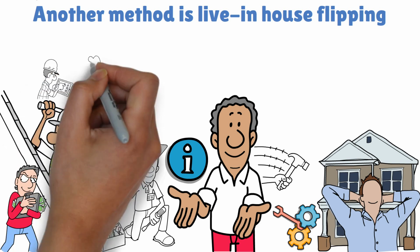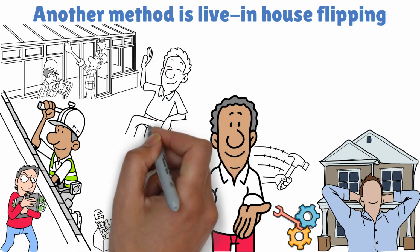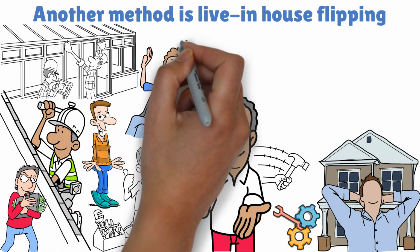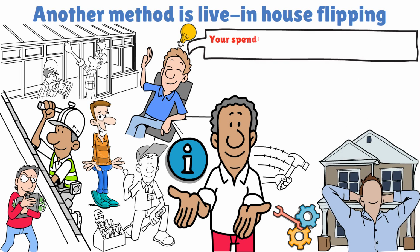Living in and fixing up a home is about having patience, being okay with living in a work in progress for several months, and the joy of making an old home better for future owners. But always keep this tip in mind that all experienced property folks know. Your spending plan will likely change, and things will often end up costing more than you thought.